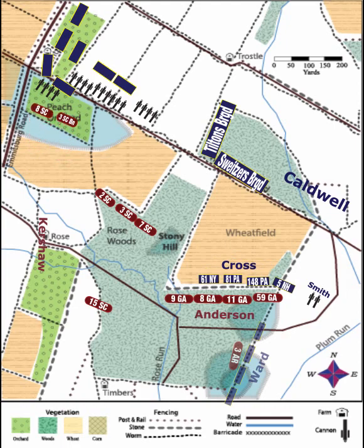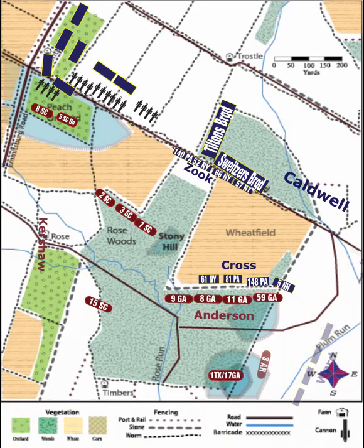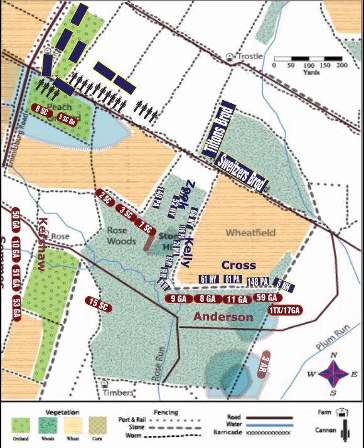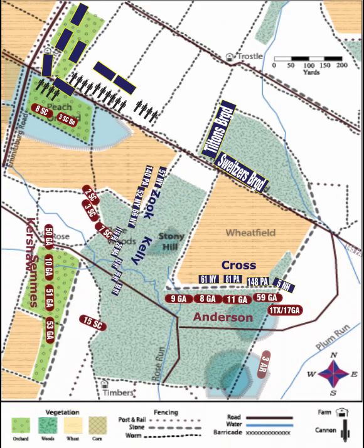Next comes Zook's brigade, which attacks Kershaw's units holding the Stony Hill within Rose Woods. Then comes Kelly's small Irish brigade, which swings into the Wheatfield and strikes Kershaw's right flank on the Stony Hill. Now under attack from both the north and the east, Kershaw is driven out of Rose Woods, back toward the Peach Orchard. But then Confederate Sims' brigade comes to Kershaw's rescue and halts Kelly's advance.